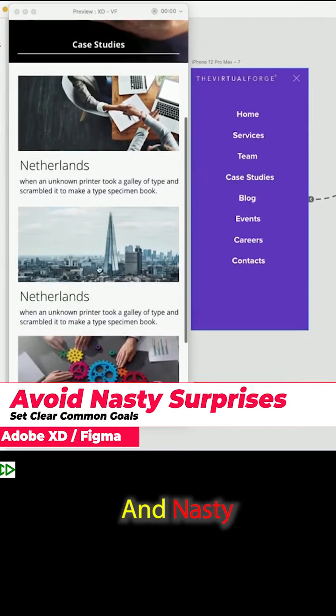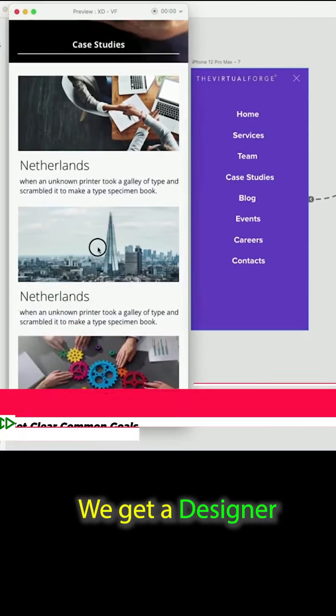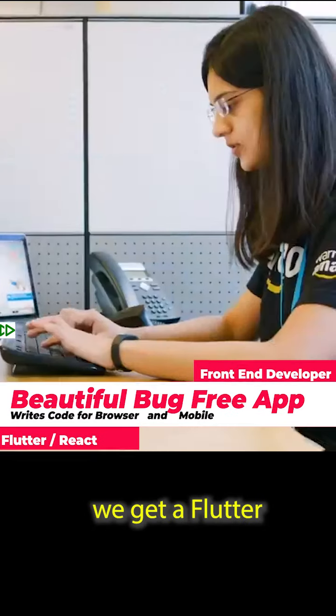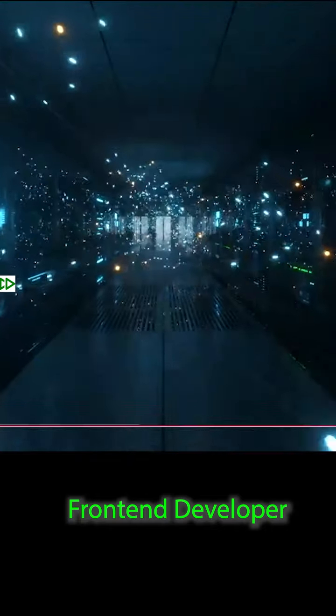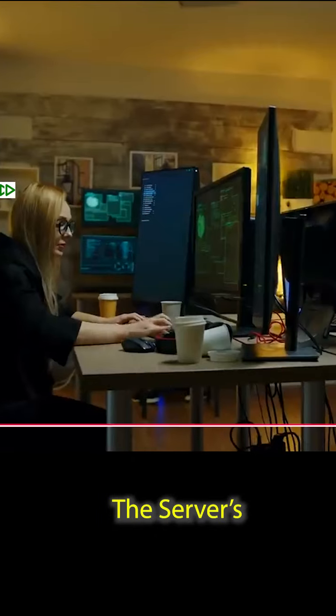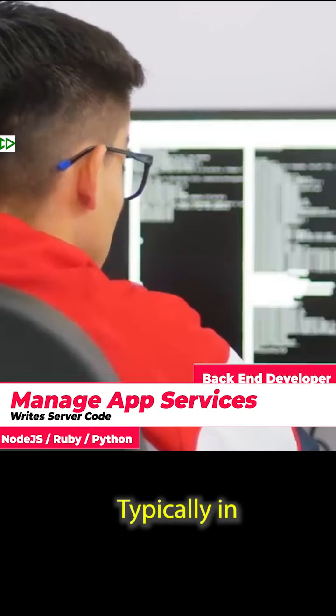To avoid ugly apps and nasty surprises, we get a designer to design the app. To code the app that runs on iOS, Android or the browser, we get a Flutter or React front-end developer. Apps communicate with a server. We get a DevOps engineer to maintain it. This server's code is written by a backend engineer, typically in Node.js.